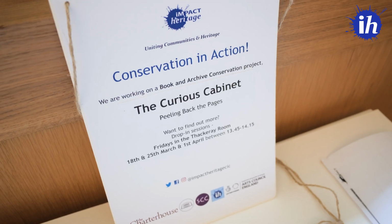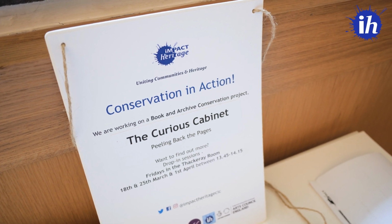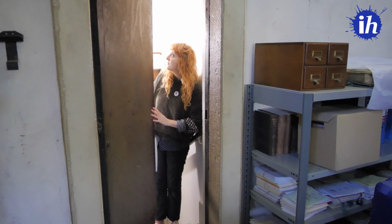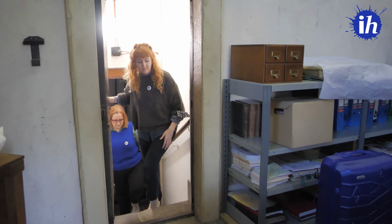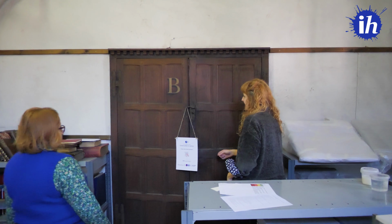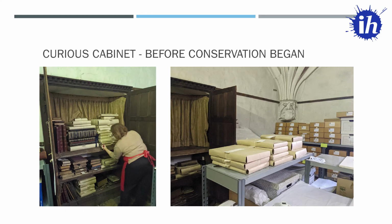The Curious Cabinet Project is working with a collection of about 90 books and manuscripts. All we knew when we began was that there were 90, more or less, books in a cupboard. The cupboard is in the treasury of the Charterhouse archive, which is a medieval part of the building. We knew that this collection was vulnerable and neglected, and it was completely inaccessible to the people that use it. No one knew even what was in it. And inside, some of the books had been wrapped up previously, but nothing was even labelled.